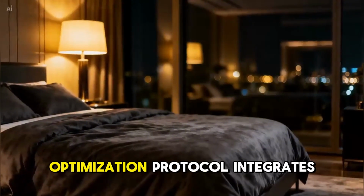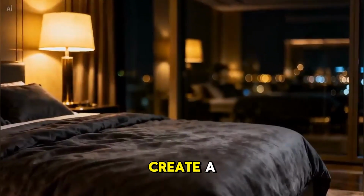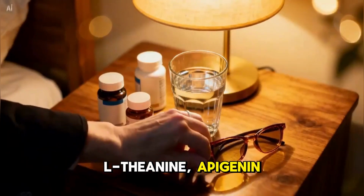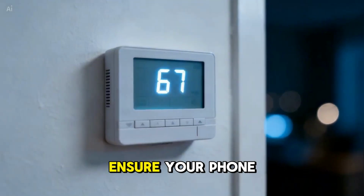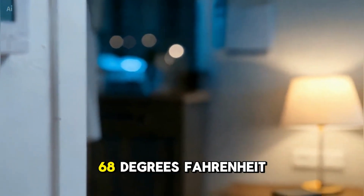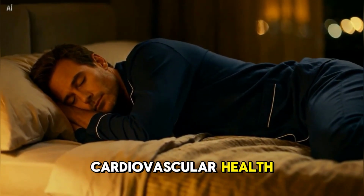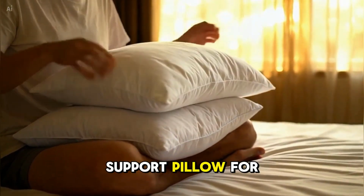The complete sleep position optimization protocol integrates the positioning setup with established sleep protocols to create a comprehensive brain detoxification system. Pre-sleep essentials include magnesium glycinate, L-theanine, apigenin, and low-dose melatonin, combined with blue light blocking glasses and warm spectrum lighting. Ensure your phone is removed from the bedroom and the room temperature is maintained between 65 to 68 degrees Fahrenheit. For the positioning setup, the lateral position is preferred, specifically the left side for optimal cardiovascular health. Use a body pillow in front, a knee pillow between the knees, and a cervical support pillow for proper head alignment.